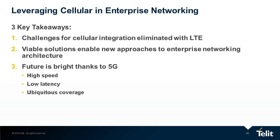We do support both of them, but we are more focused on the mini PCIe for a couple reasons. It's a little bit more common form factor in the enterprise and the router space. And secondly, we believe it's more scalable. Even though it's a legacy form factor and a little bit larger, it's more scalable as we get to Gigabit LTE and especially 5G, because it's a little bit larger in size.